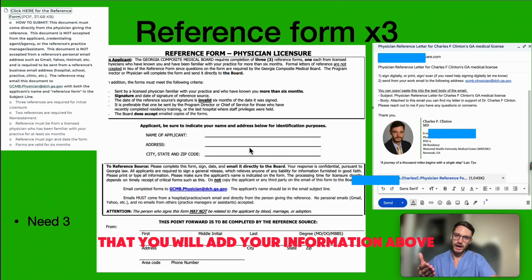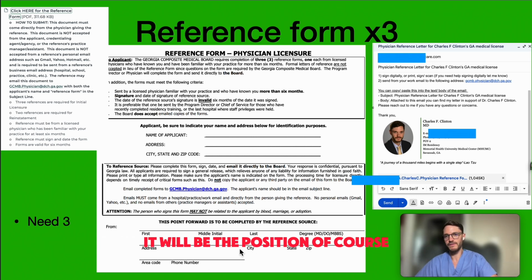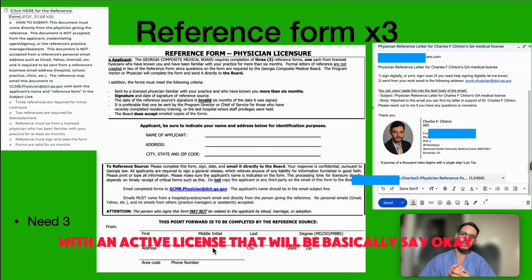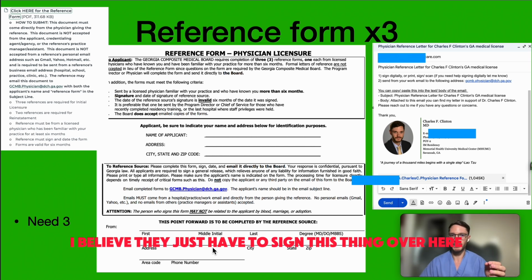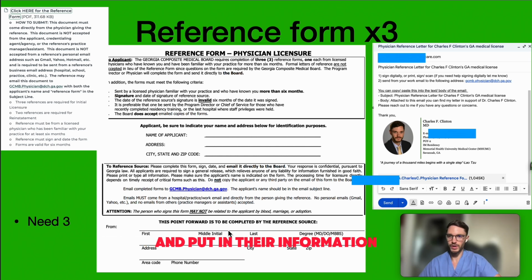You will add your information above, and this information right over here will be the physician's, of course, with an active license that will basically say, okay, I am trying to help out this person to get a license. They won't have to write any of that there. I believe they just have to sign this thing over here and put in their information.